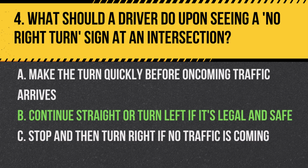Answer: B. Continue straight or turn left if it's legal and safe. A no right turn sign means right turns are prohibited, so drivers must choose an alternative legal maneuver.